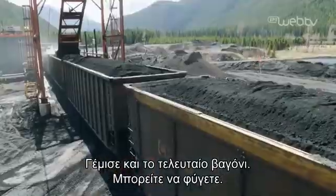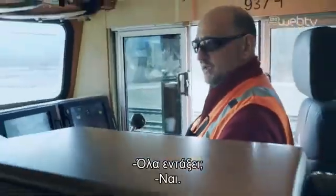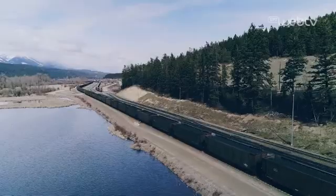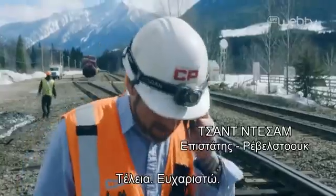All right, final car's loaded and she's ready to go. Another day of loading coal. All set. You set? Yeah. Okay. We're all set at the pole and we can depart. In Revelstoke, ahead of the coal train, okay, perfect.